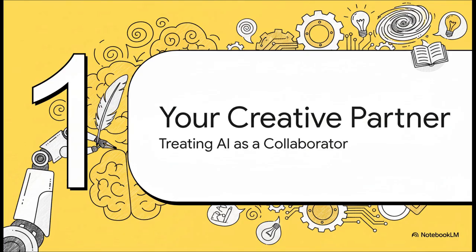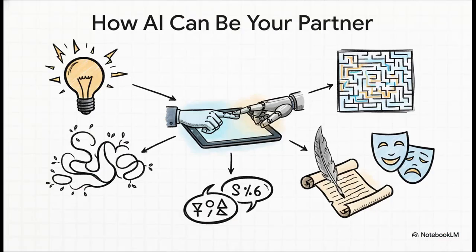Okay, so the first thing we've got to do is just shift our thinking a little bit. We need to stop seeing AI as just a machine that follows commands. Instead, let's really explore what it means to treat it like a genuine creative partner. Think about it like this. Your AI partner can be your brainstormer, just tossing out totally new concepts. Or it can be your co-writer, jumping in with a plot twist you never saw coming. It can even be your muse, drafting up some poetry or dialogue to get you going.